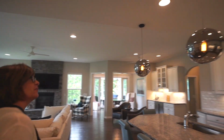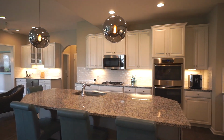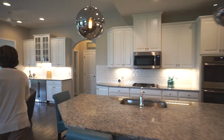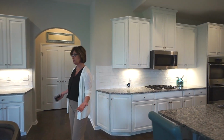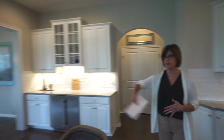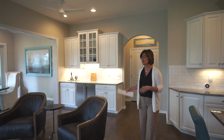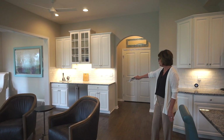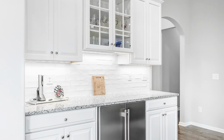Oh, look. Huge center island. Yes, it's beautiful. And then you have a little sitting area here that you can pretty much do anything with. I love the way they have this arranged, because you can sit here and have your morning coffee or evening wine. You've got another beverage refrigerator and a coffee or wine bar here. Love this.